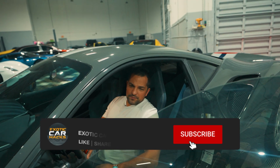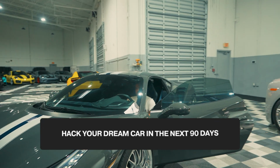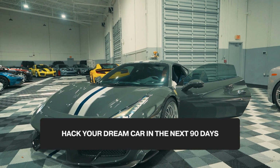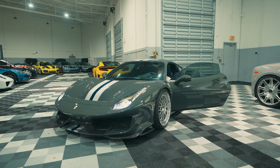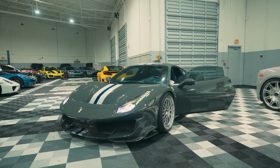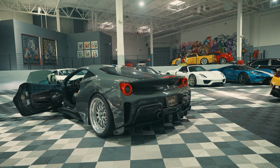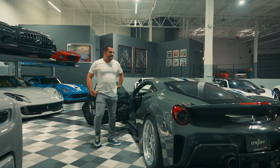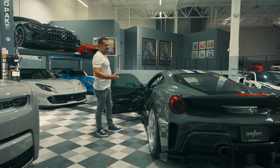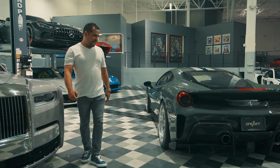Ready for this? The alarms are probably gonna go out. So good. I'm telling you, usually if you hear 488 Pistas, they don't sound that exciting because they're turbos. This is on a whole new level and really excited to be adding it to the collection.